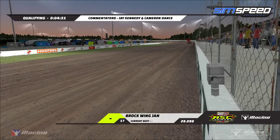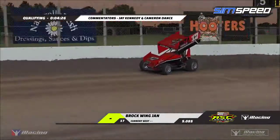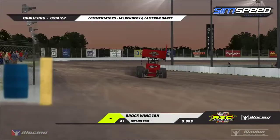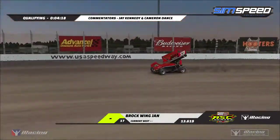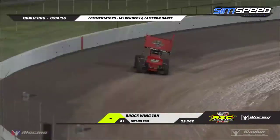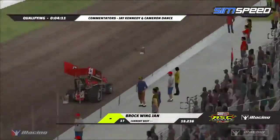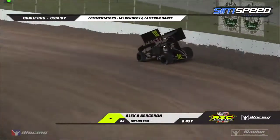Yeah, for sure. And one of the other things is it's actually quite flat here as well, compared to a lot of other tracks. Even if it's probably a little bit more banked than Knoxville, it's effectively the same thing, where if you get a slide job done, you've really got to be up alongside someone before you actually get in front of them. So our first time on the boards will be a 19.2 from Rockwind Yang.